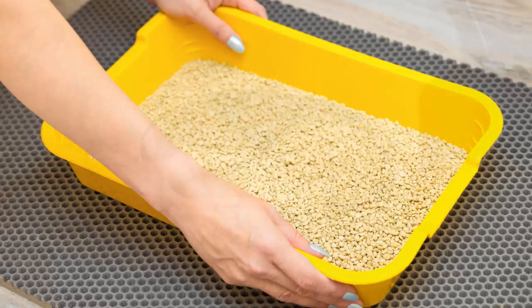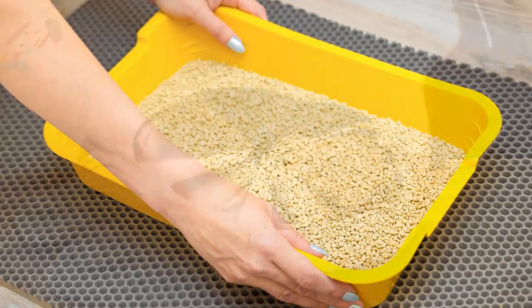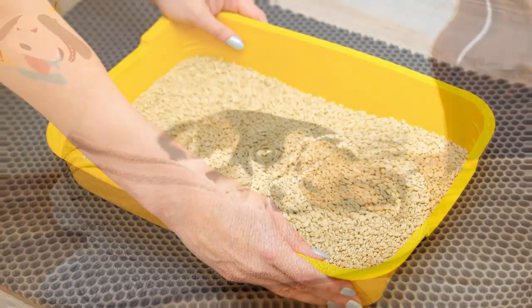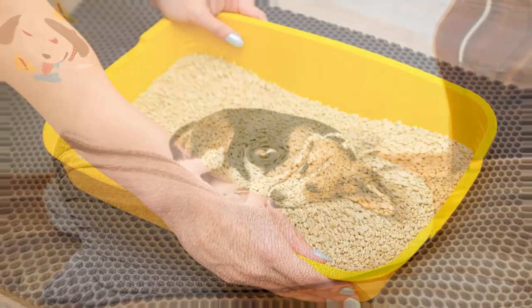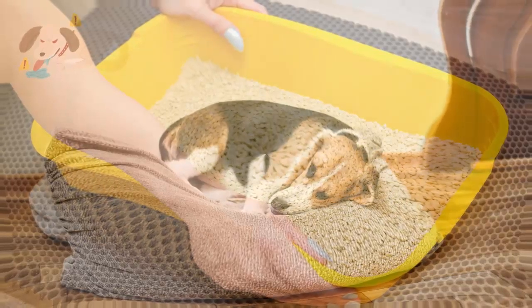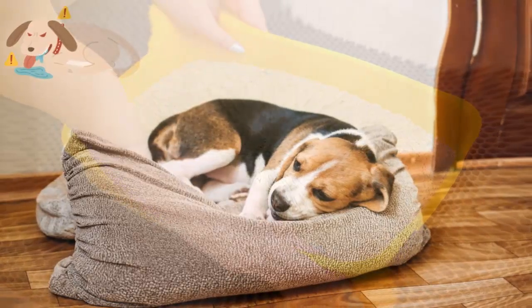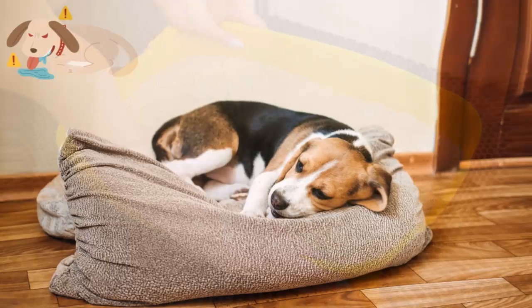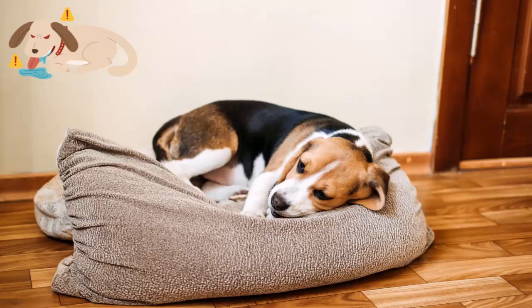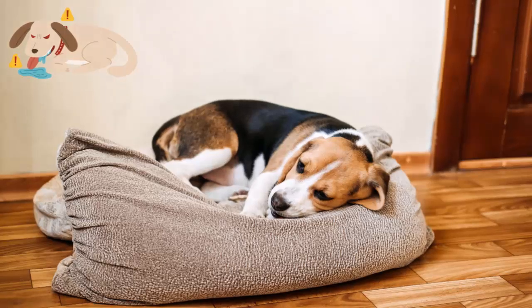Why litter box training might be worth it. For many dog owners, especially those living in apartments or high-rise buildings, litter box training can be a convenient solution. This method is particularly effective for small breeds that fit comfortably in a litter box and for pet parents with limited outdoor access. While the process requires time, patience, and dedication, the outcome is well worth the effort. With consistent training, most dogs can successfully learn to use a litter box, making life easier for both you and your pet.